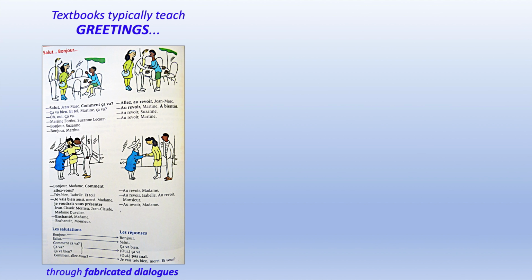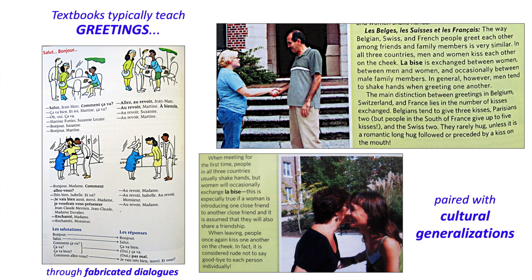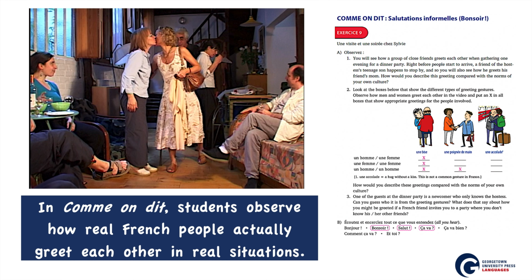Now, textbooks typically teach greetings through fabricated dialogues, and then they pair that with cultural generalizations. Instead, in Comme on, students observe how real French people actually greet each other in real situations. We play about a 50-second clip of a group of French friends who are greeting each other for their bi-weekly dinner party. This is a real group of people that students are observing.